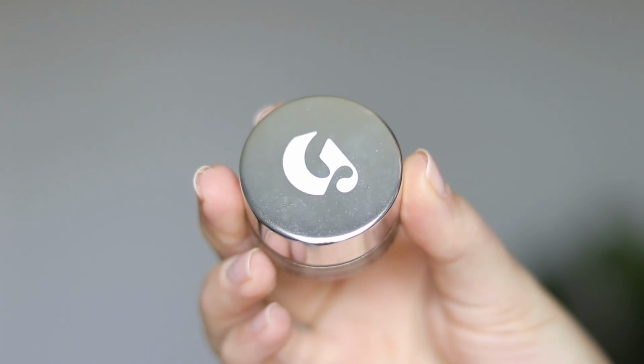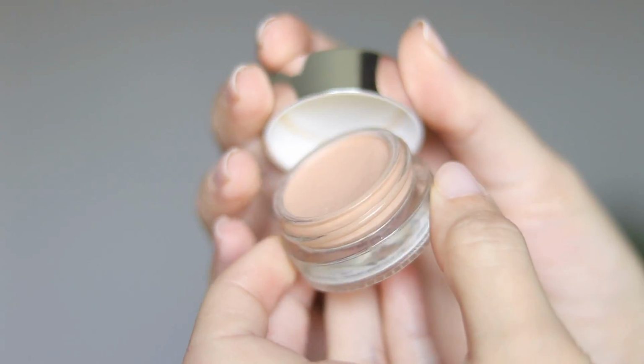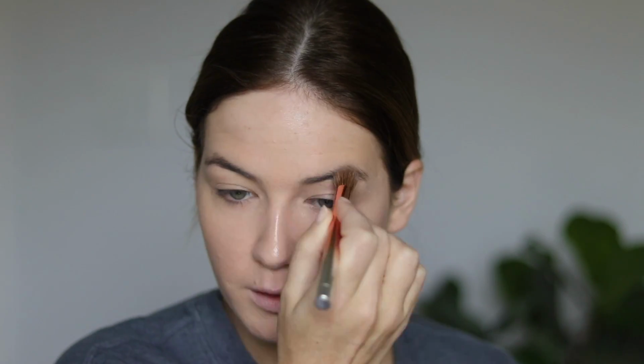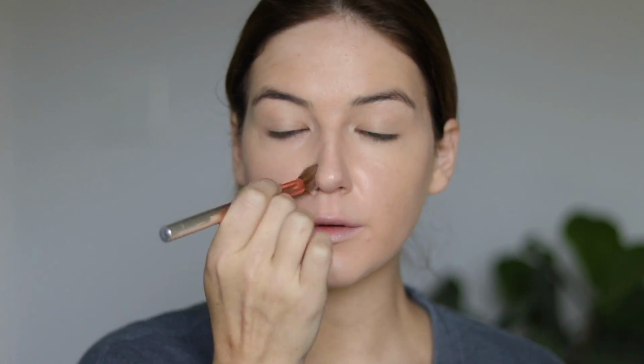This next product is a concealer, and the reason I want to talk about this formula in particular is because I think it was truly meant to be used for touch-ups and for reapplication, and that's the Glossier Stretch Concealer. This is such an emollient formula, and it's not so pigmented that by the end of the day it creases and it cakes and it's visible on the skin, and for that reason I really think it's worth mentioning. It is more on the light coverage side. You don't get a ton of coverage out of this product.